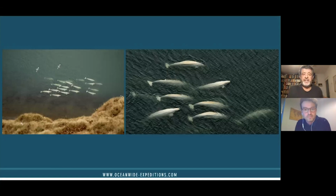These are belugas, the white whales that belong to the Arctic, like the bowhead whale. They're one of the 2 true Arctic whales. Really nice to see, but you need to see them from above.